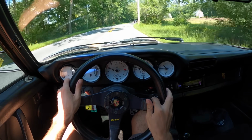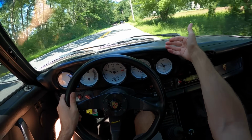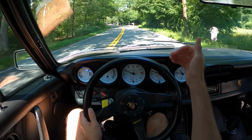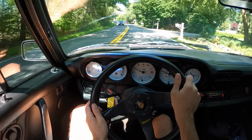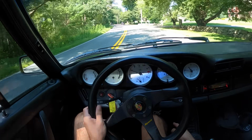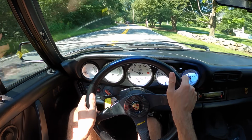having no power steering and having that light front end means everything is communicated through the wheel. All the little bumps and jiggles and things are communicated directly into your fingertips, which makes it very easy to place as long as you understand what to do with your right foot when things get hairy.